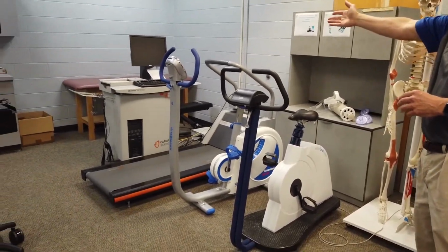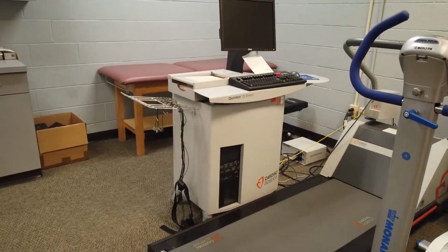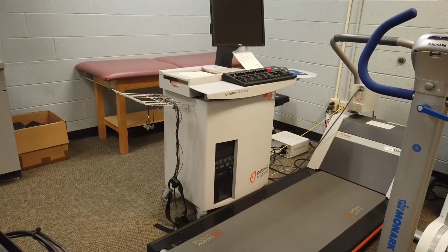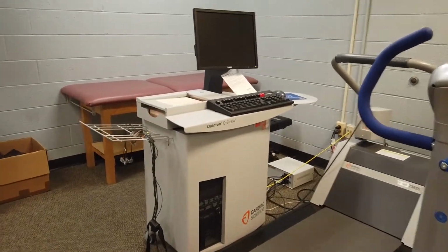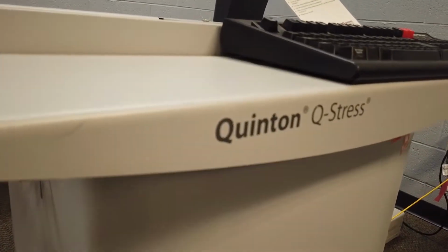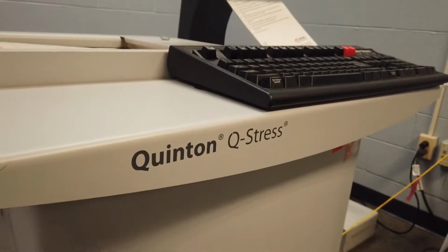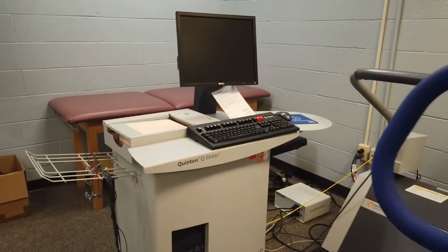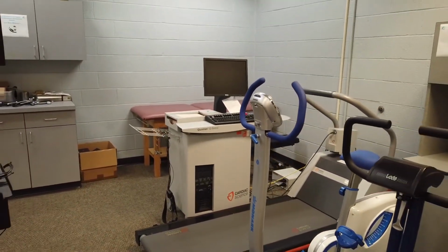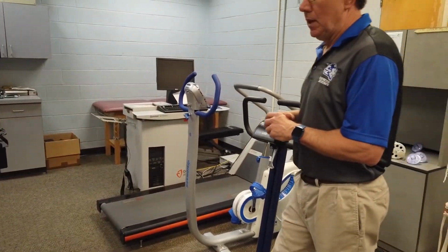Moving over into our corner, part of our clinical exercise physiology and EKG class, we have our Quinton Q-Stress testing system, where we can evaluate a 12-lead EKG from an exercise test, and the treadmill goes right along with it. So students have very good experience watching a stress test being done on our Quinton Q-Stress measurement system.